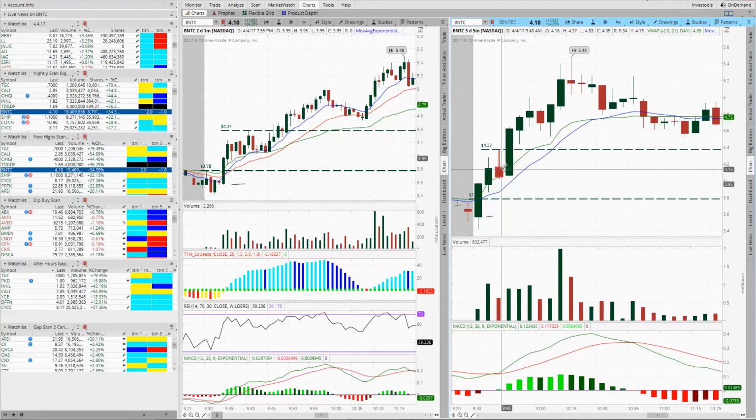Look how clean the entry is. So when I saw it pull back here, this is where I got in. I think I got executed at like 4.3, 4.4, somewhere in that range. And I just knew it was gonna push up. And look what happens on the 1 minute. It's riding along the 9 and 20 EMA, and it's riding well.